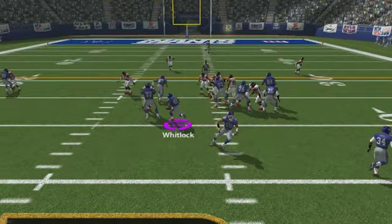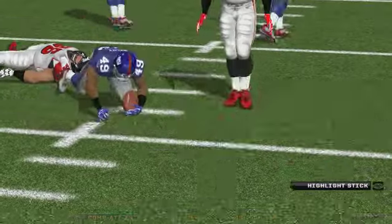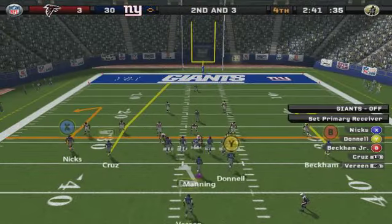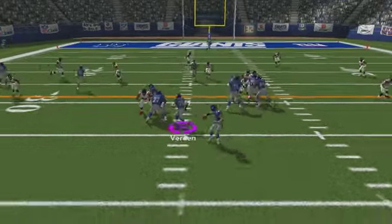Atlanta goes with a 4-man front. Fullback handoff. Number 96 is there for the tackle. I like how this big guy can run with the football. Yeah, and this fullback can do more than just get out there and lead block. Give him the ball and watch him rumble. The Falcons come out in a nickel package.